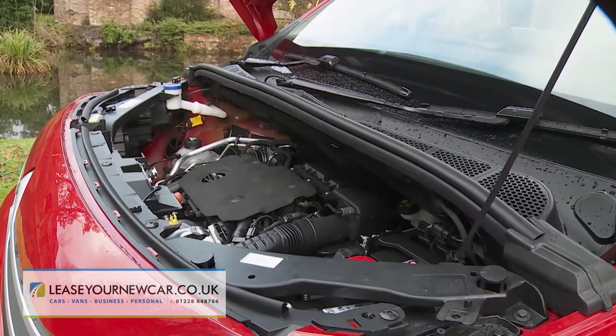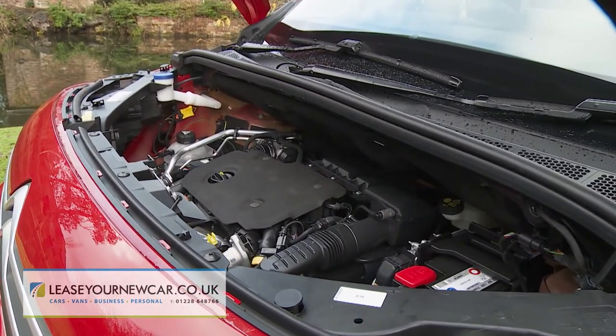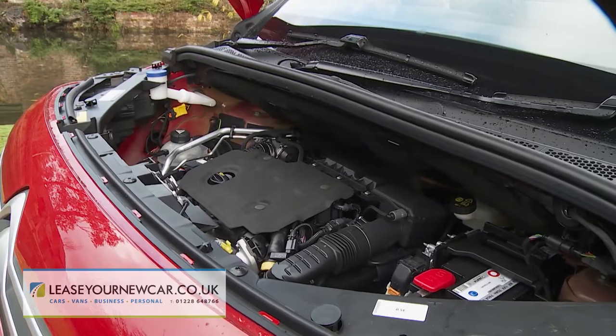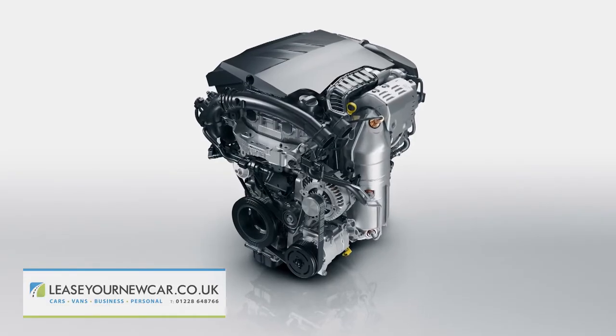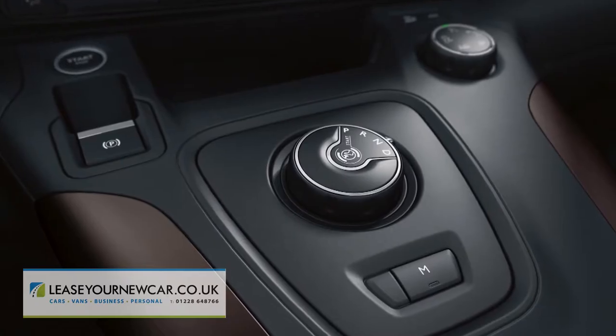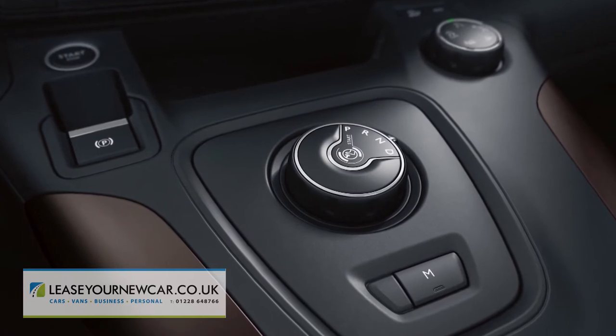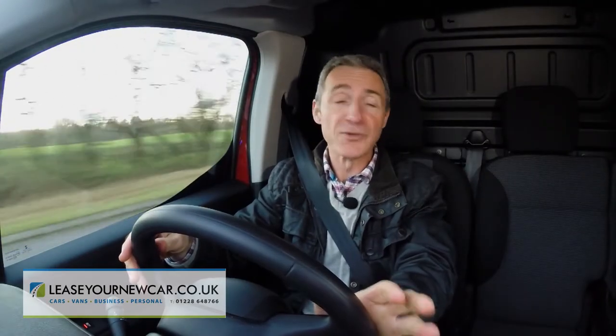Engine-wise, the range is primarily based around diesel power, with a new, slightly smaller 1.5-litre Blue HDI unit developed for this model, offering either 75, 100, or, as in this case, 130 horsepower. There's also a 1.2-litre, three-cylinder PureTech petrol option with either 110 or 130 HP. The most powerful diesel gets the option of the brand's new EAT8 auto gearbox, and that's a mandatory fitment on the top petrol unit.